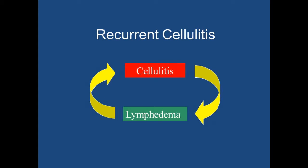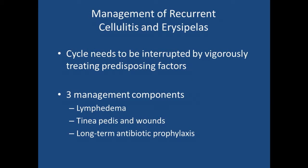Let's talk about recurrent cellulitis. In my opinion, it's top 3 for poorly done education that any of us, no matter if we're physicians, MD, DO, nurse practitioners, or PAs, get taught very improperly about managing recurrent cellulitis. It's a vicious cycle. Lymphedema and cellulitis drive one another, and let's go through it. The cycle needs to be interrupted. We need to work on the predisposing factors and break this cycle.